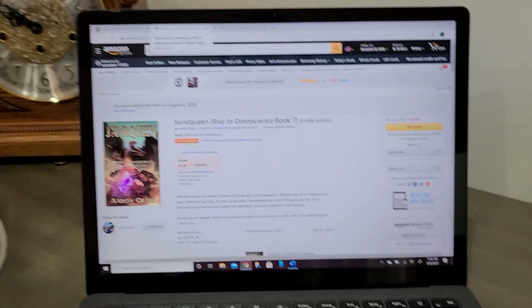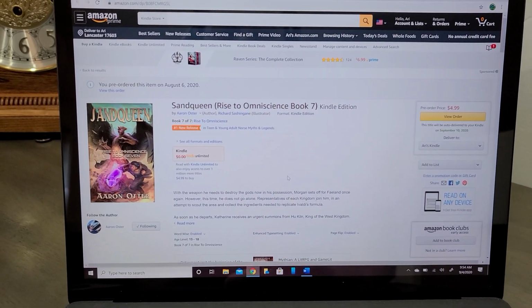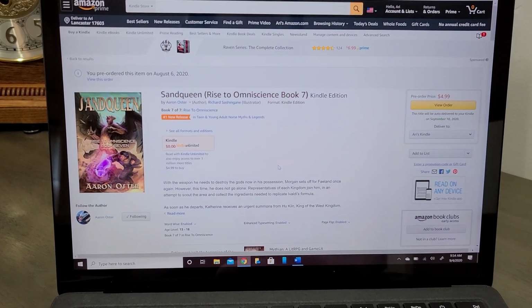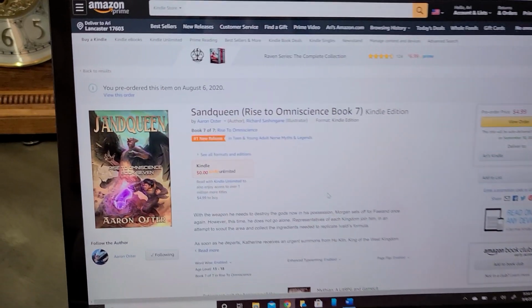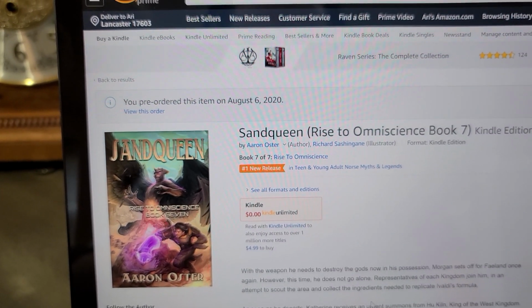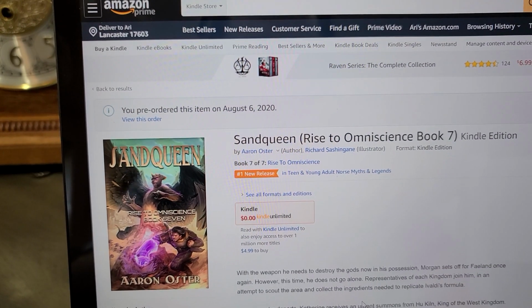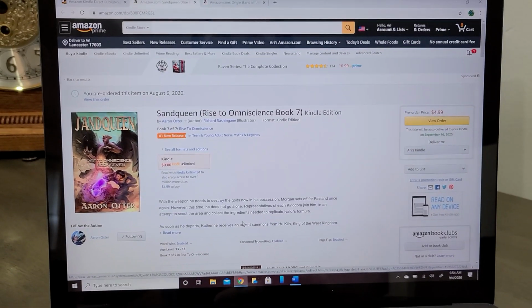Mission accomplished. And here we are on the landing page of Sand Queen, Rise to Omniscience Book 7, coming out September 10th, by the way, in case you want to buy it. And as you can see, right next to that, you can see a little orange tag that says #1 new release in teen and young adult Norse myths and legends. Now, what does that mean?